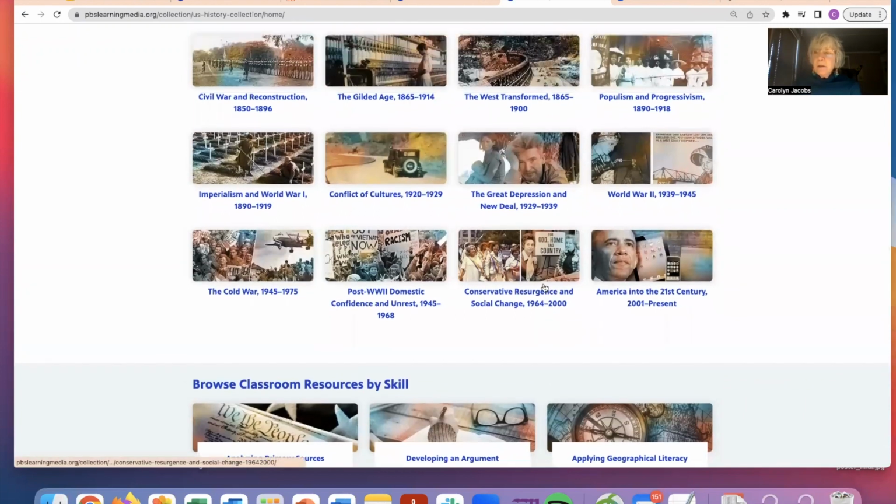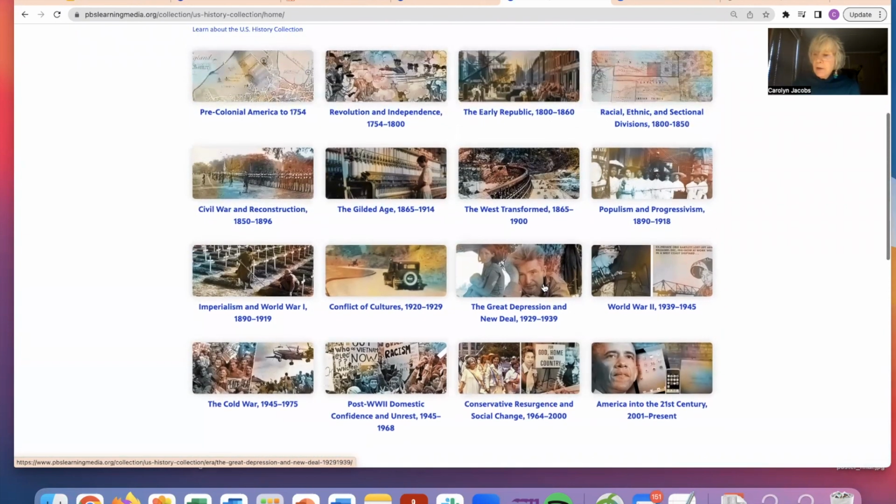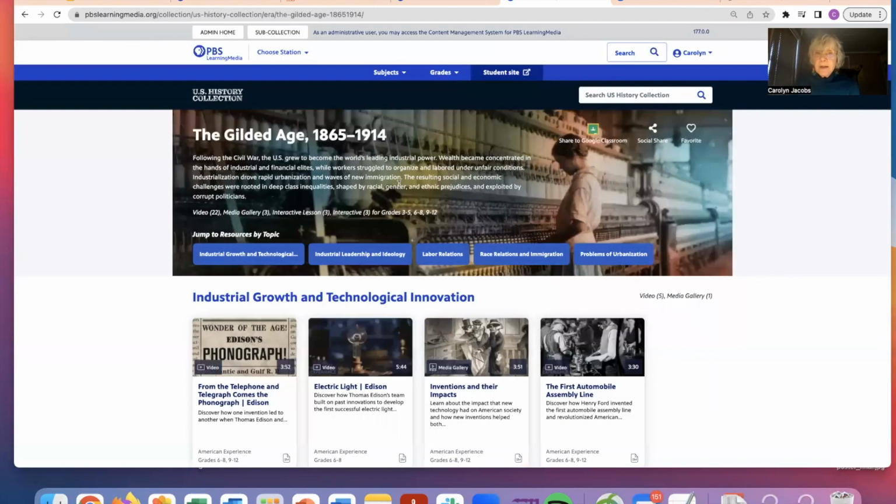We expect that the collection will be useful to you throughout the year because it covers the entire scope of U.S. history. Each of the 16 eras is broken down into 4 or 5 subtopics, and I'm using the Gilded Age just as an example. So you can see these subtopics right here.